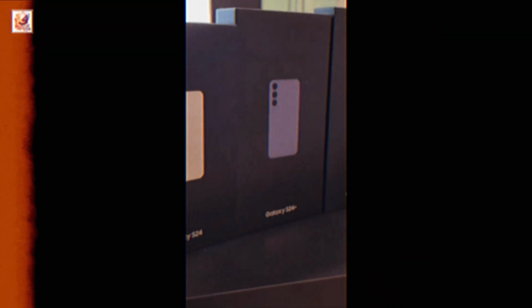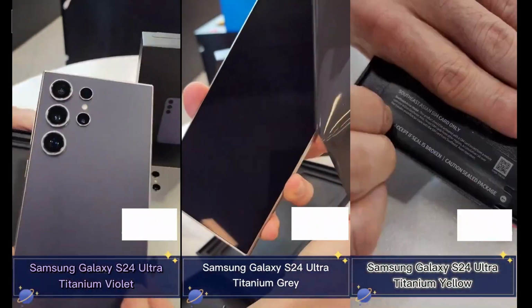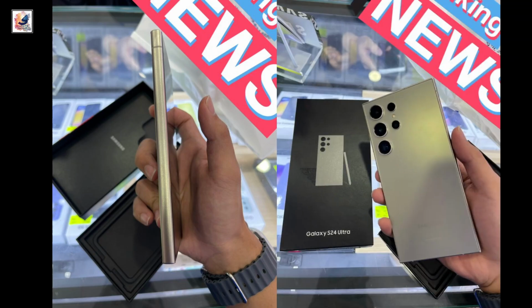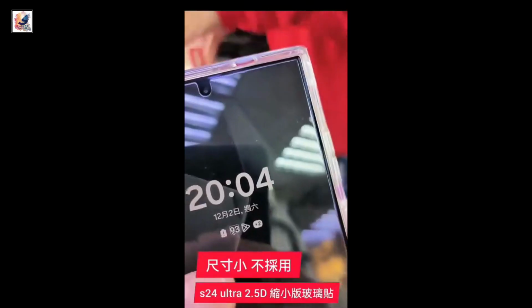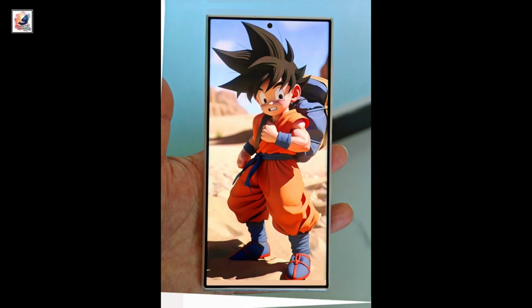Just one day before Samsung reveals the Galaxy S24 series on 17 January 2024, the Galaxy S24 Ultra hands-on video and all the color unboxing videos have leaked. This is not the first time we have seen photo leaks of the design. However, the live videos give us a pretty solid look at the changes Samsung has made.